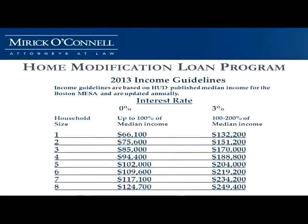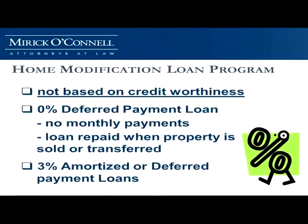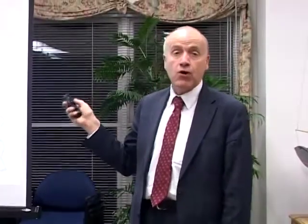For a family of two, 100% of the HUD median income is $75,000 a year. 200% is $151,000 a year. You know a lot of people who are over 70 who are making $151,000 a year, right? So like everybody qualifies for these mortgages, and if you're making less than $70,000 a year, you qualify for a 0% interest deferred loan, no monthly payments. The loan gets repaid when the house is sold or when you die. So for Frank and Mary, who are looking to not dip into their cash, and they just want to do improvements in order to allow Mary to stay at home, this may be an ideal program for them.